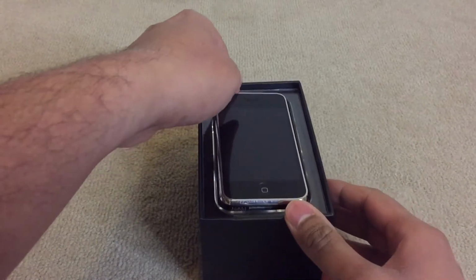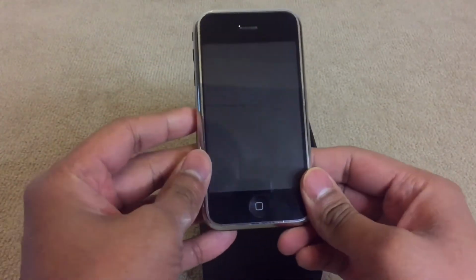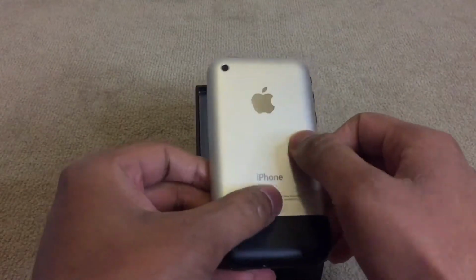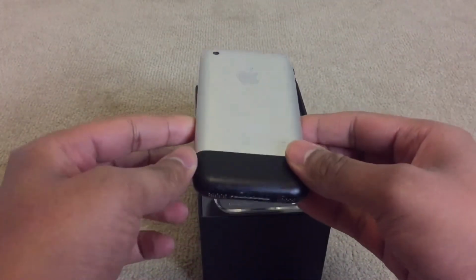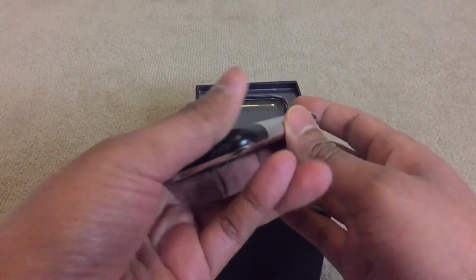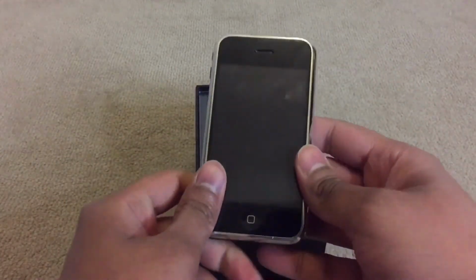So open the box, the phone straight up. As you can see, it's still in decent condition. That smooth aluminium finish, the dark antenna bit at the bottom, the 30-pin connector, the down-facing speaker grills, the volume rocker and the iconic mute switch, which is still present on today's iPhones.